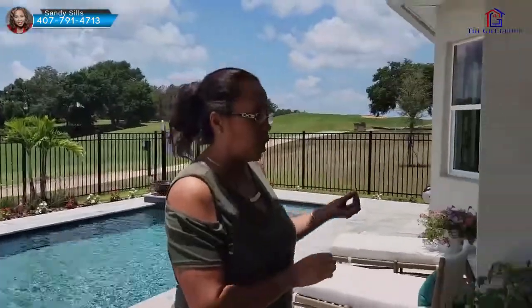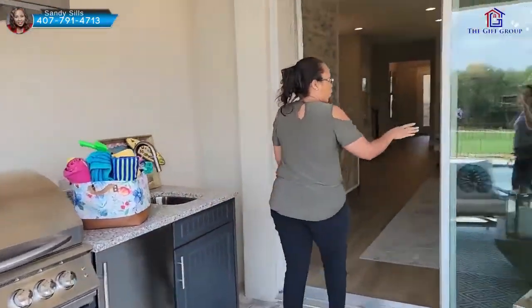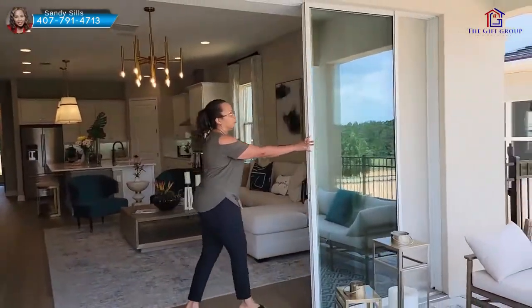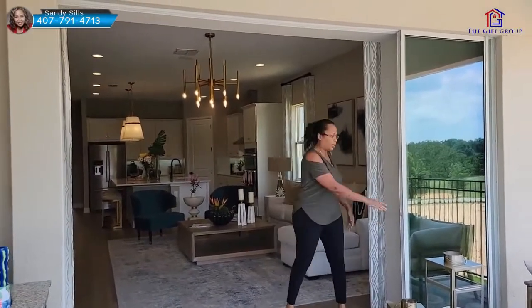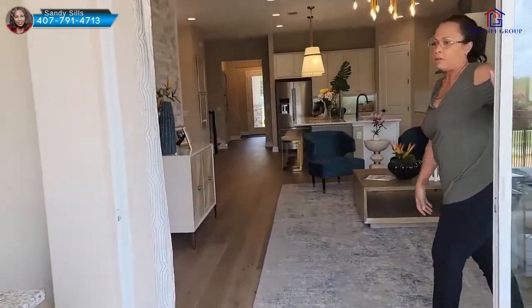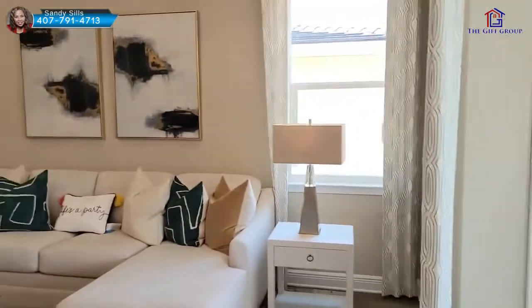You could get the kitchen plumbed when you do your upgrades and stuff like that. You could also get the wide sliding door that slides all the way out. Look at this guy, right? Slides all the way out, giving you this wide opening, and then we could close it back in. So we're going to take a look at upstairs in a few minutes.